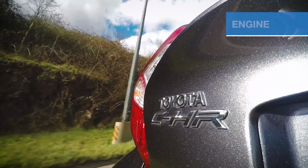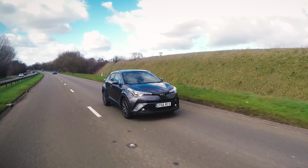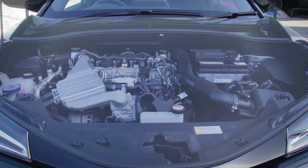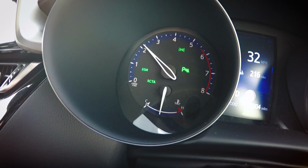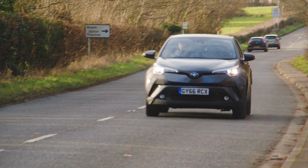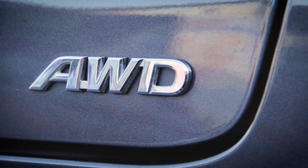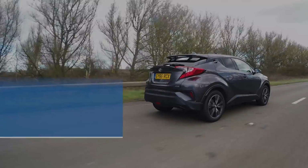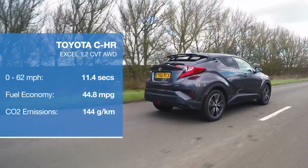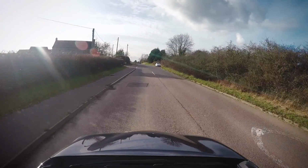The turbocharged 1.2 litre petrol engine that's the entry point into the CHR range is definitely the one we'd recommend. Once there are a few revs on the dial, it pulls you along really easily and it's smooth and quiet too. You can have it with a continuously variable transmission and, if you wish, 4-wheel drive, but we see little point in adding either. The only other option is the more expensive petrol-electric hybrid.